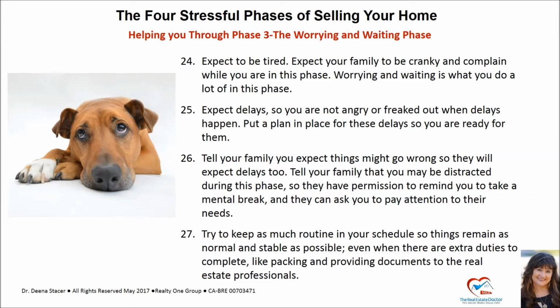Tell your family that you may be distracted during this phase, so they have permission to remind you to take a mental break and they can ask you to pay attention to their needs. Try to keep as much routine in your schedule so things remain as normal and stable as possible, even when there are extra duties to complete, like packing and providing documents to the real estate professionals.